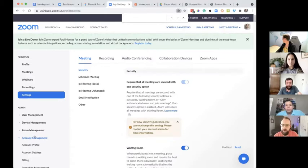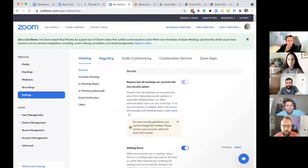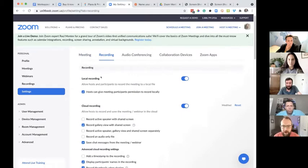Is it in recordings, Cameron? On the left side, you see it says recordings at the top left. It's in settings, recording. Okay. Recording at the top. Settings, recording at the top.